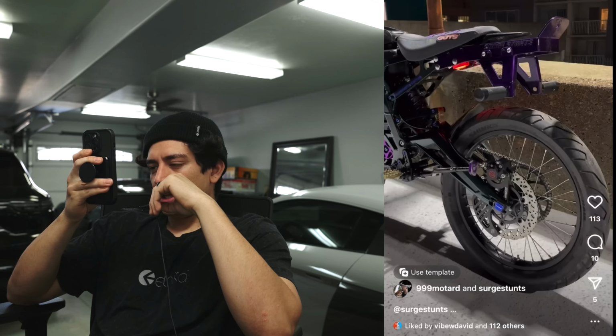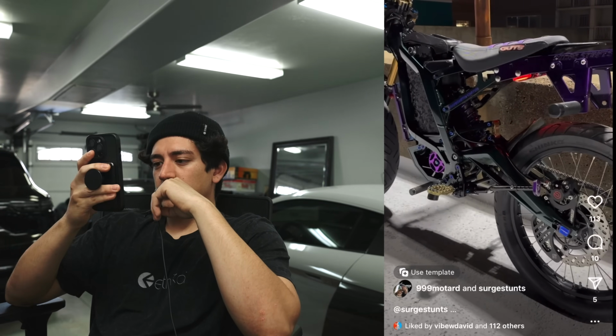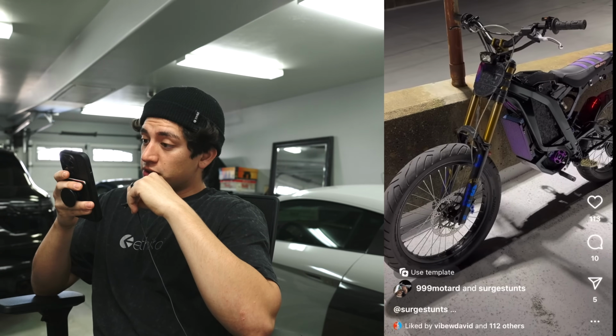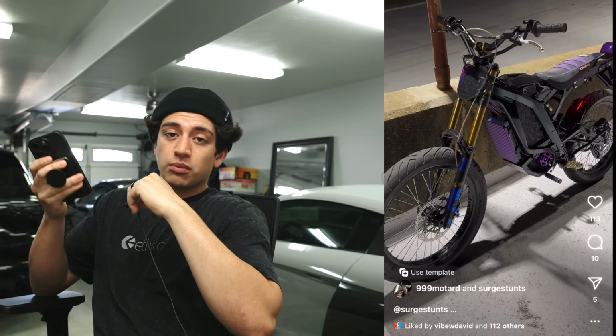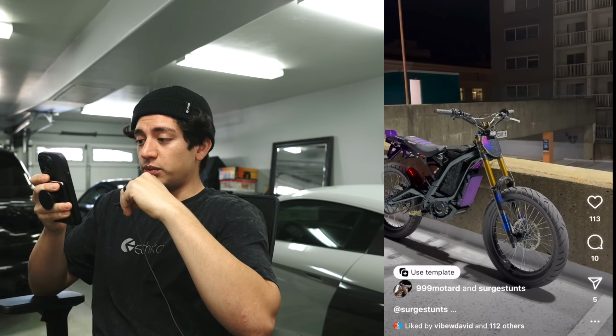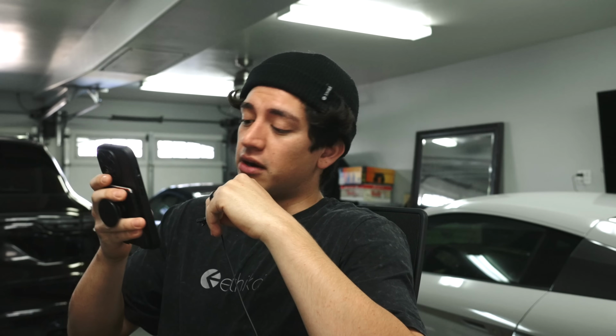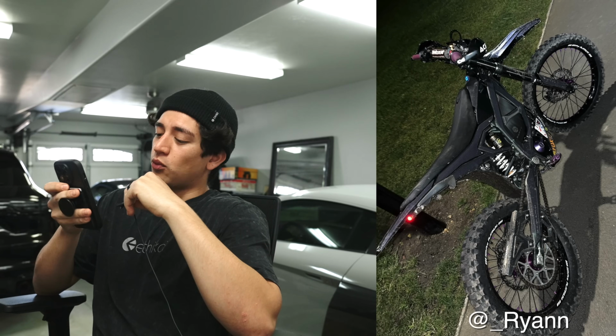Dang, dude. In the purple accents, I like purple. You guys know this. You see my bike. Damn, that's pretty clean. I'm not even gonna lie. I like it. Damn, your bars are tall. That also probably is because of the stunting, which I'm assuming. But those are some tall bars, dude. Those are some like 8 hangers. Maybe he's a tall dude. I don't know. The next one up comes from Ryan.